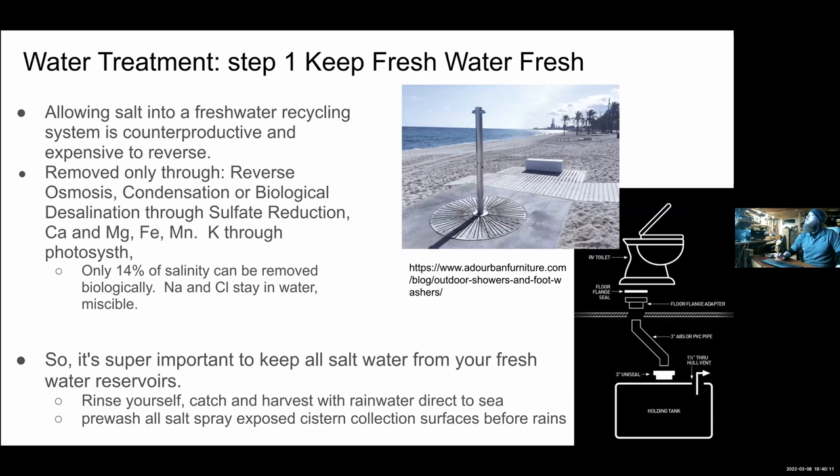Let's see. Okay, moving right along. We're doing pretty good. Just a couple more here. So I'm not going to get too deep into the water treatment, but step number one, the most important thing about your fresh water is keeping the salt water out of your fresh water.